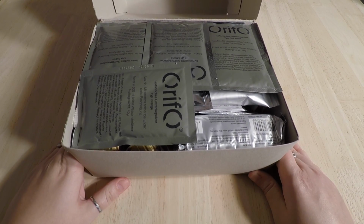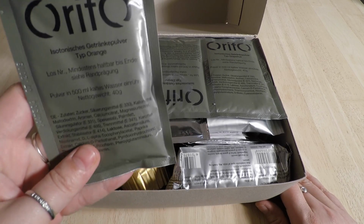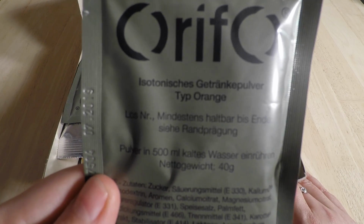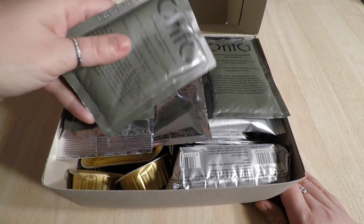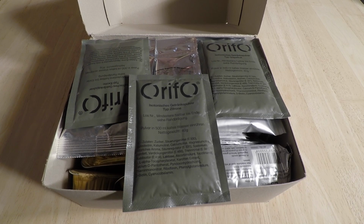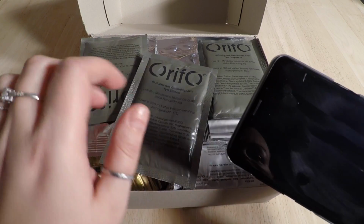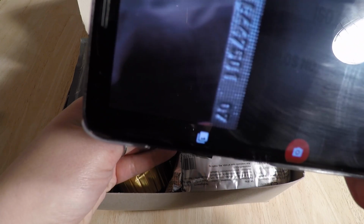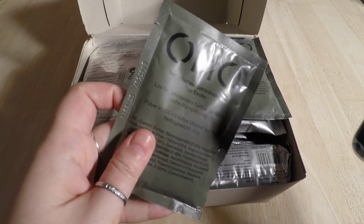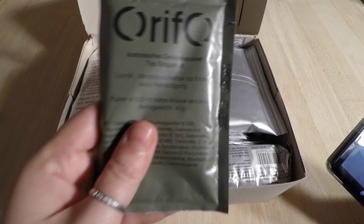Wow, that is one fully loaded ration. My goodness. Okay, so first of all, it looks like it's a drink, and it's an orange flavour there. And then this one, I have no idea, so we're going to have to get the trusted translator out. Otherwise we have no idea what we are dealing with here. So this is lemon. Okay, I think that one's pretty explanatory. It's exotic. Grapefruit.